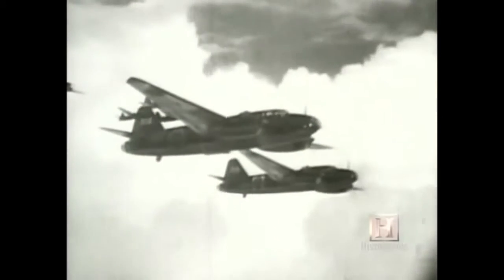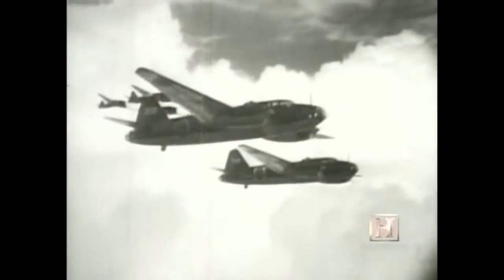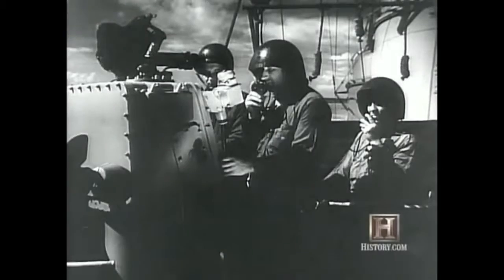I remember hearing, knowing that there was conversation over the TBS, the talk between ships, that there were bogies in the area, and they were suspected of being Japanese planes. But our captain, for some reason, decided to wait to see if further identification of these planes could be made. And he waited, I guess, too long.